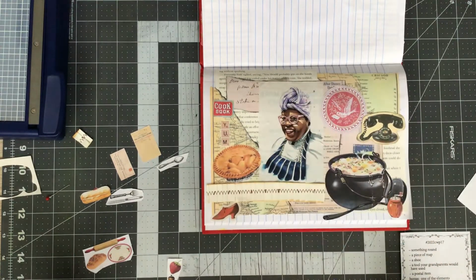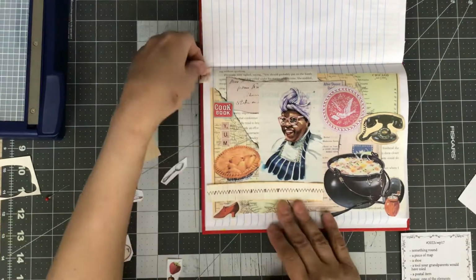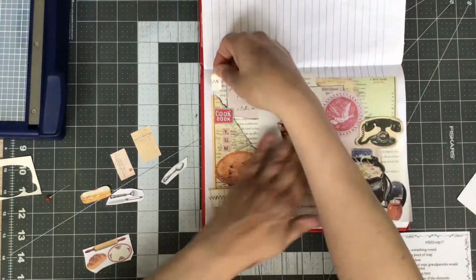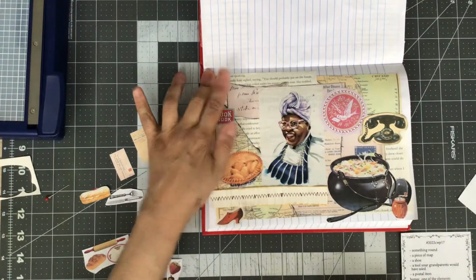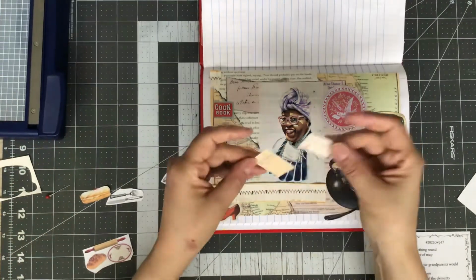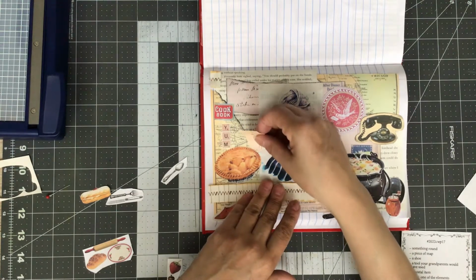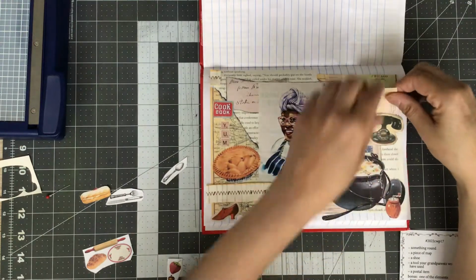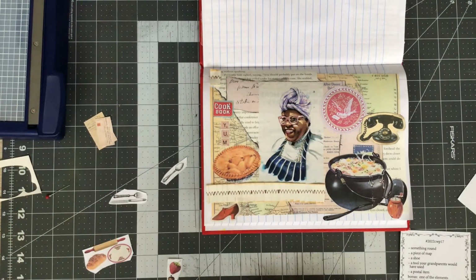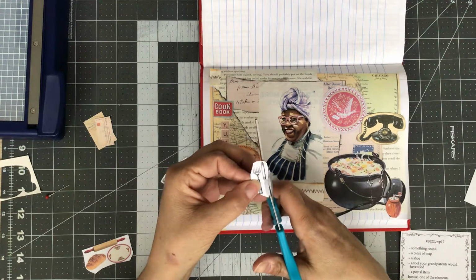Okay, there's that. Oh no, for some reason I don't want to waste this little piece. Let's just stick that somewhere. I don't think we really need those. Let's see. Can I fussy cut those real quick? Silverware, we can put those over by the pie.